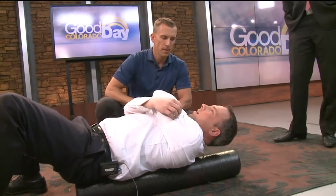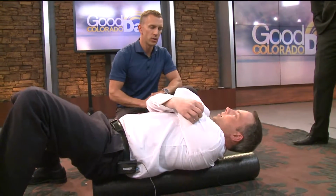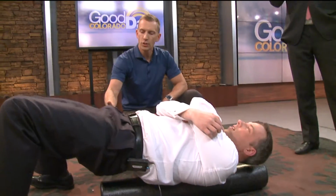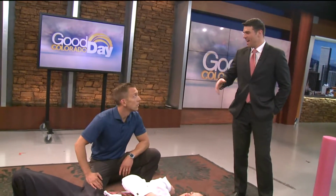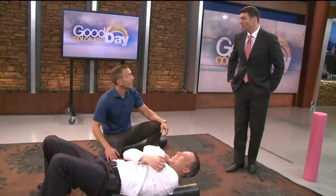It's not obviously your bones. It's your muscle you're trying to work. We're working the muscles here, trying to relieve those tight spots. And if you want to get a little bit extra, Kirk, just lift your hips up a little bit. Exactly. If he feels any pops in his back, like joints releasing, that's totally fine. As long as it's pain-free, you'll be okay.